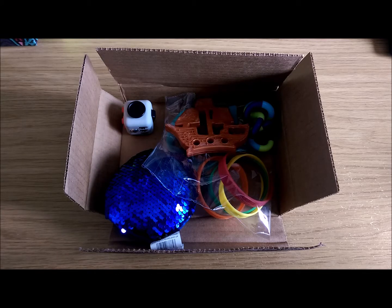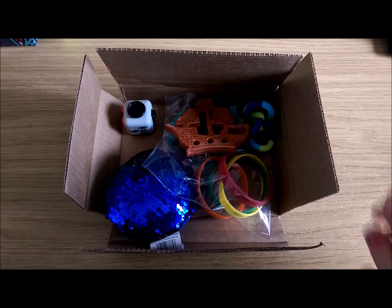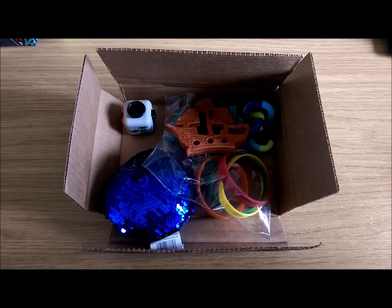I thought I'd show you my new and my old stimming toys, since I've recently ordered some more. I'll explain what stimming is. These are fidget toys, they're also called. What you do is you just take them in your hand. They have various functions to occupy the mind and the hands, and also the mouth, because you can chew some of them.